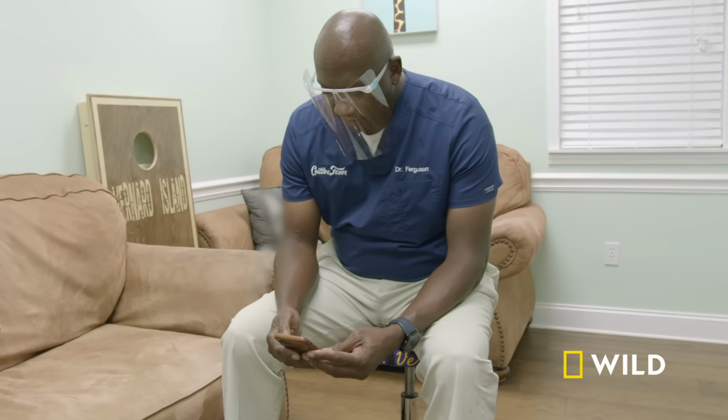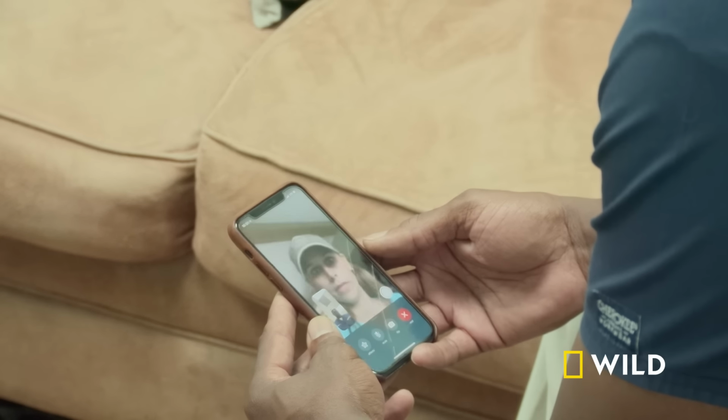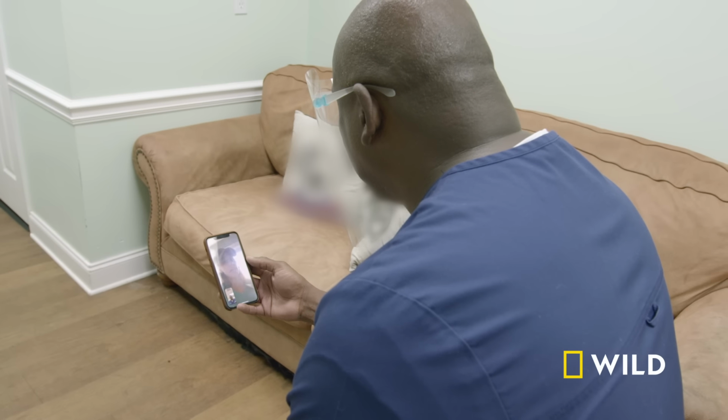Dr. Ferguson has Skeeter's biopsy results. Hey, how you doing? Good, how are you? Doing good. Got your results back. No cancer, so everything looks good. Awesome. We got the best results we could ask for. The lump on Skeeter's back came back benign.